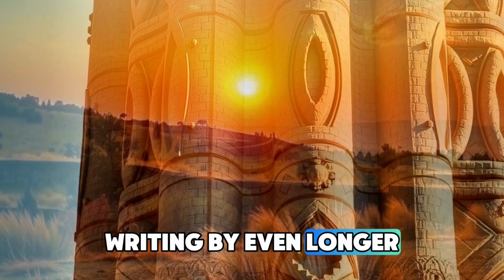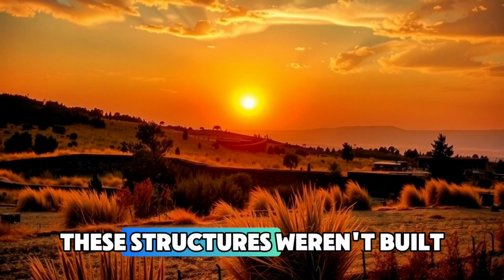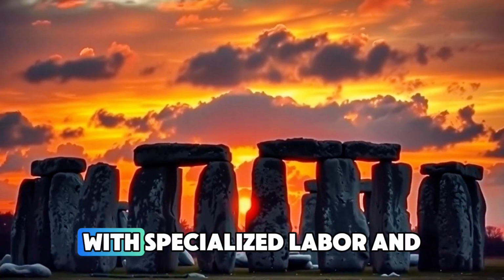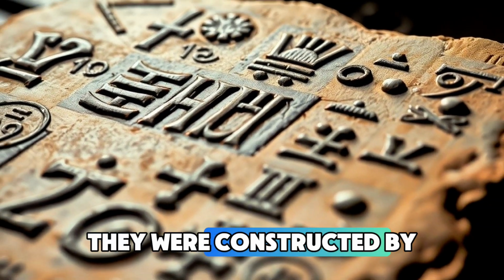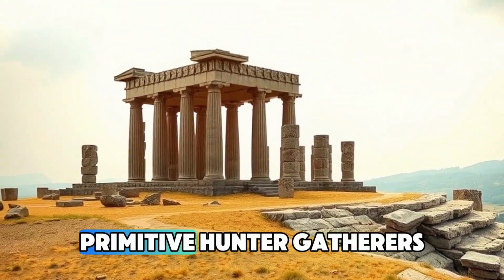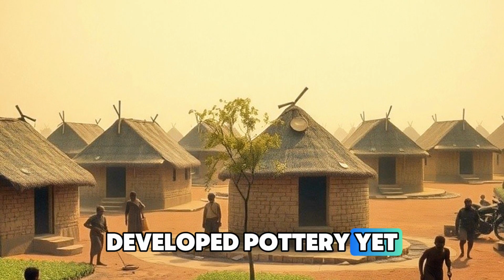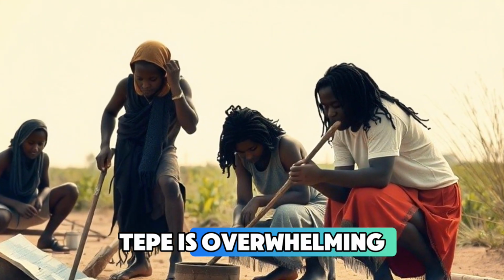The most bewildering aspect? These structures weren't built by an advanced agricultural civilization with specialized labor and social hierarchies. They were constructed by what we've traditionally categorized as primitive hunter-gatherers, people who hadn't even developed pottery yet. The evidence at Göbekli Tepe is overwhelming.